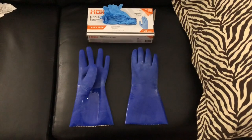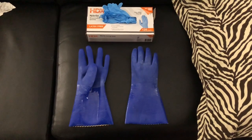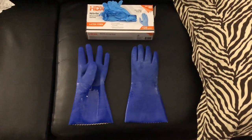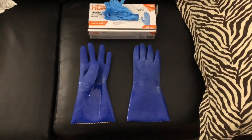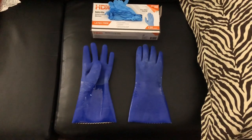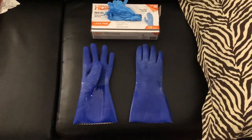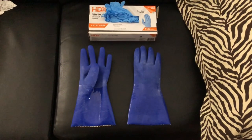Next, you will need good quality gloves. You're going to need disposable gloves and good chemical resistant gloves. The disposable gloves you're going to need for the printing and for the minor cleanup, and you'll need the good chemical resistant gloves for the post-printing cleanup.